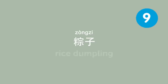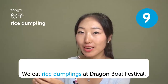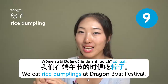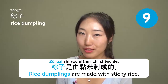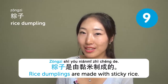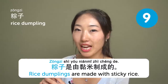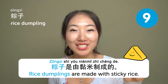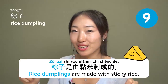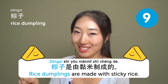粽子 rice dumpling. We eat rice dumplings at the Dragon Boat Festival. 我们在端午节的时候吃粽子，粽子是由粘米制成的。Rice dumpling is made of sticky rice. It can be salty or sweet. The northern people like the sweet rice dumpling, and the southern people like the salty rice dumpling.